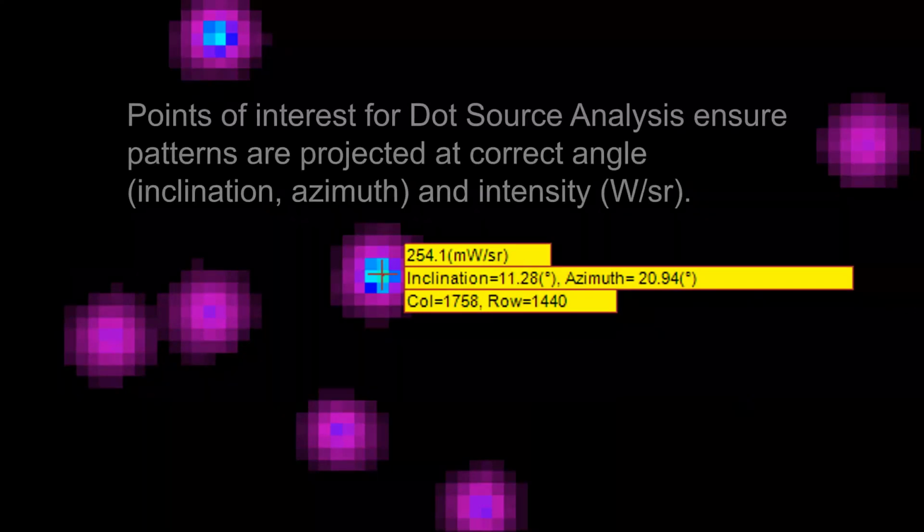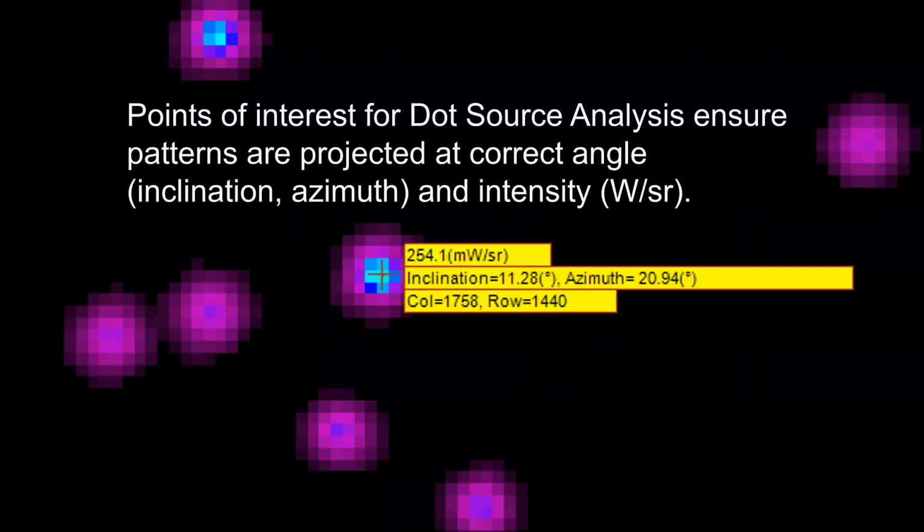This is a close-up of a dot source analysis image in the Radiance NIR measurement software. Here we can see the kind of data we get just by hovering over the dot in the measurement image. This particular dot has an intensity of 254.1 milliwatts per steradian and is located at an inclination of 11.28 degrees and azimuth of 20.94 degrees.